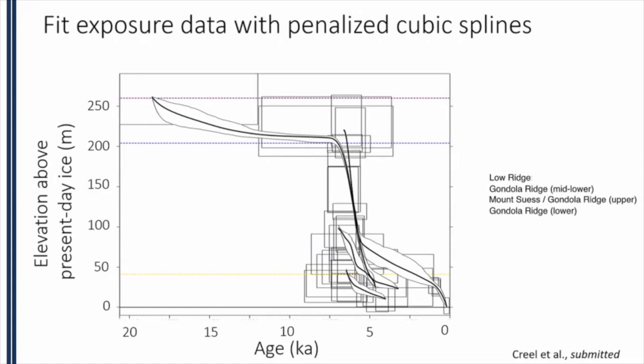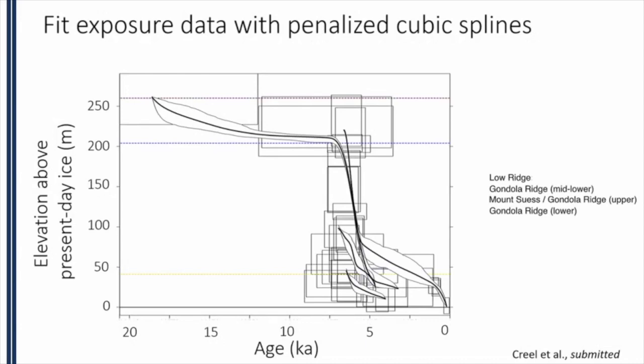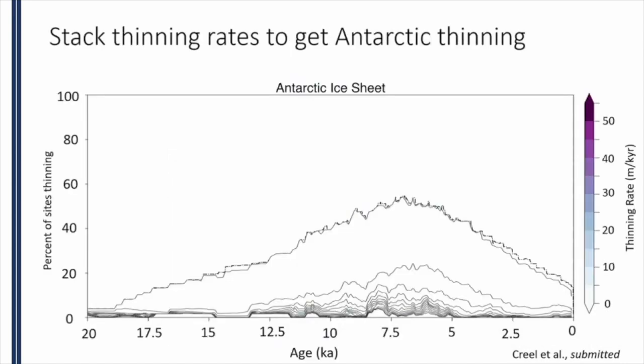Colors are not showing up, and that's fine. The point is to say there are some locations like this where the data are not that numerous and it's easy to fit them. There are other places where you have to be a little bit nuanced in fitting these different data. But what we did was to take data from around Antarctica, that's these different rainbow-colored circles, size of circles, number of data, and then estimate thinning rates for these different parts of Antarctica through time. And that's what we're looking at here.